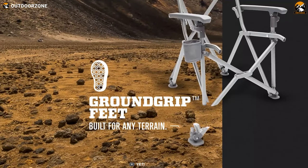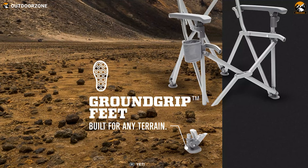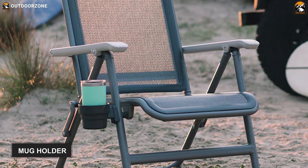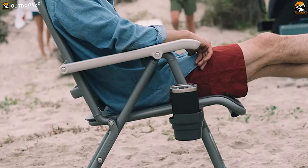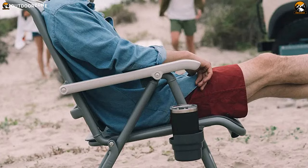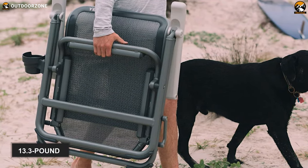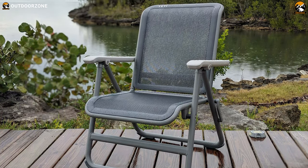Even its extra wide ground grip feet are designed for peak stability and stays ultra strong on any technical terrain. You can dock up your drinks or coffee mug on the left or right side without giving up armrest space so that you can always cheer yourself up while relaxing on the campsite. This 13.3 pound chair can be the perfect camping companion for those who need robust gear on the car camping trip and don't hesitate to spend a lot.